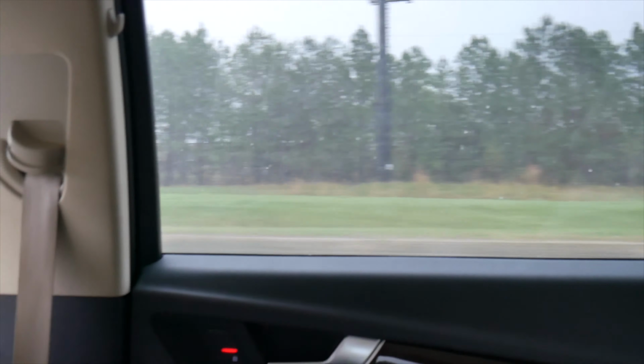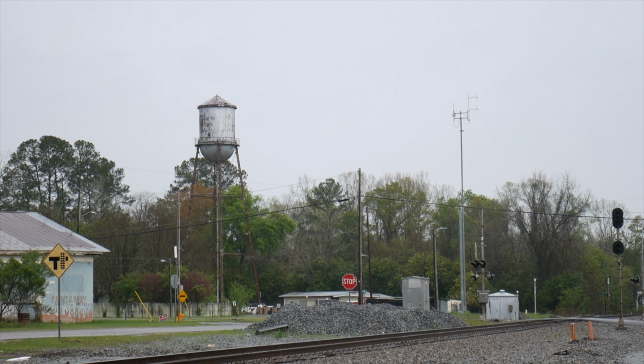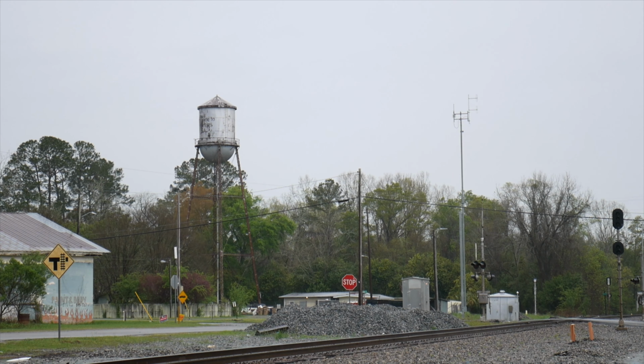This is Sparks, Georgia, the location of the south end of NS's siding from Sparks to Osgood, and the junction between the NS and the Georgia-Florida Railroad. Because the GNF doesn't run all the way down here very often, NS is your best bet to see any action.